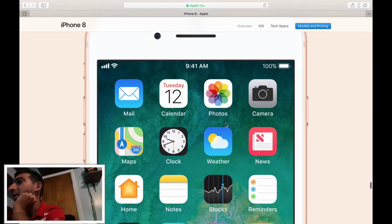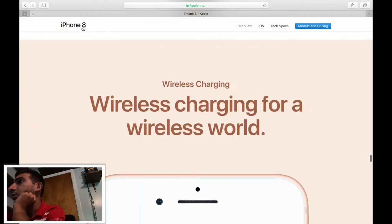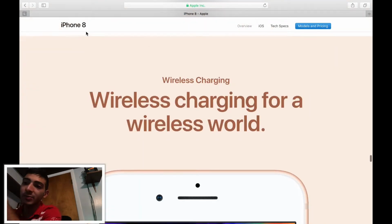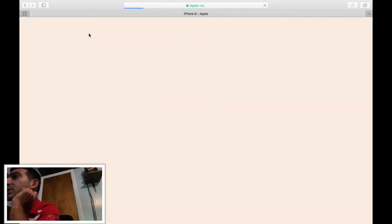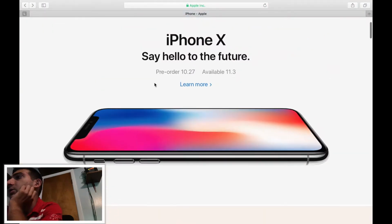And also, this is faster than charging with the cable, so that is better overall. And then that's just saying how iOS 11 is going to change the iPhone. So yeah, the A Plus is the same thing I was explaining, better graphics, all that stuff. And let me go back. So now we're going to talk about the iPhone X.